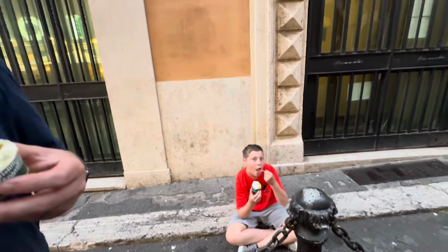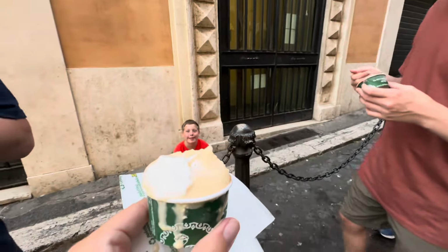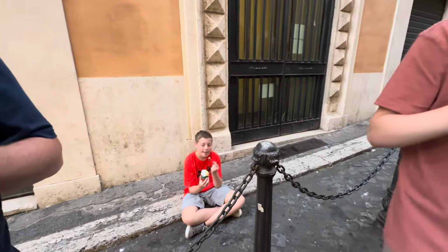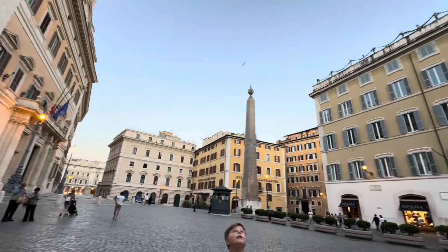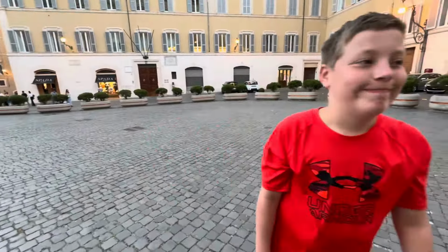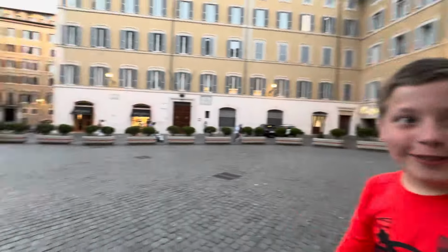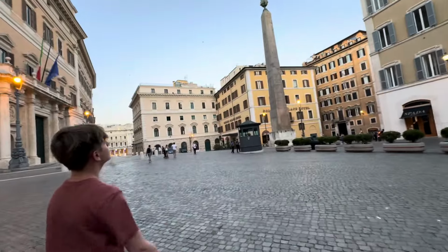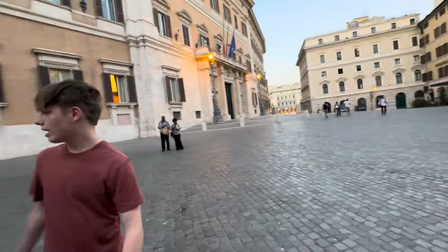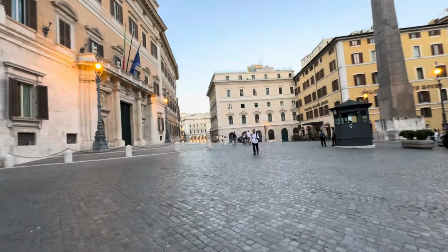My tiny spoon. Mine's dripping everywhere. I got my spoon out. I got your little spoon. Gavin just finished his delicious gelato. He liked chocolate better, because the mango one's really sweet. It was too mango-y. But it's pretty good though, still. We're heading over to Trevi Fountain to see it at night. Hoping it gets dark. The lights just turned on.